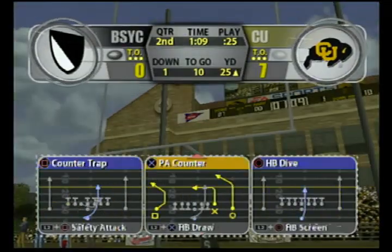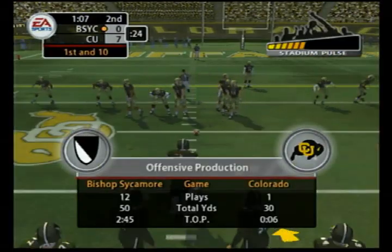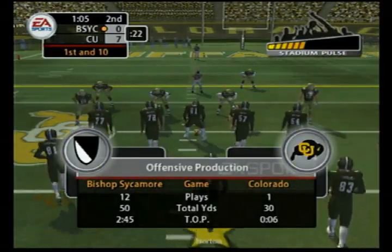Boy, what a play here, guys. I'm really impressed with the poise of this young quarterback. He was very cool and collected out there on that third and long play.